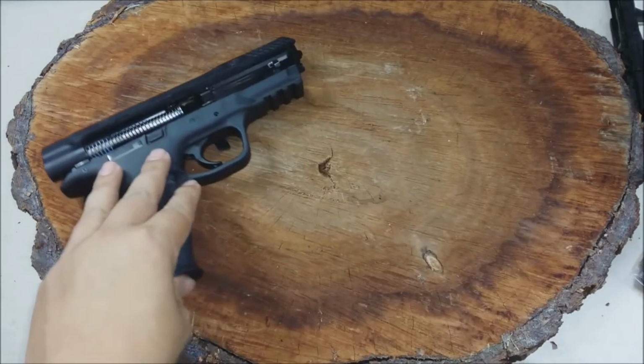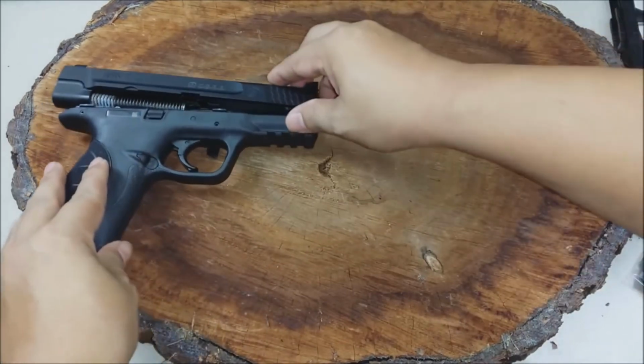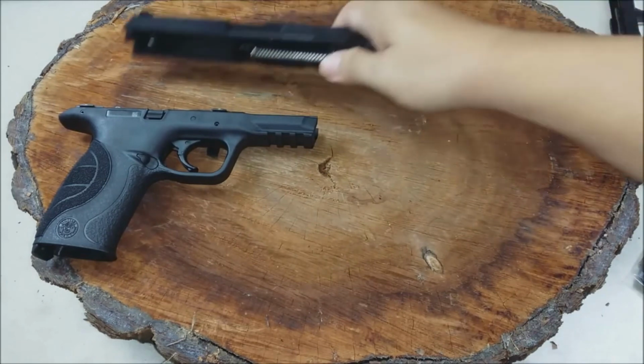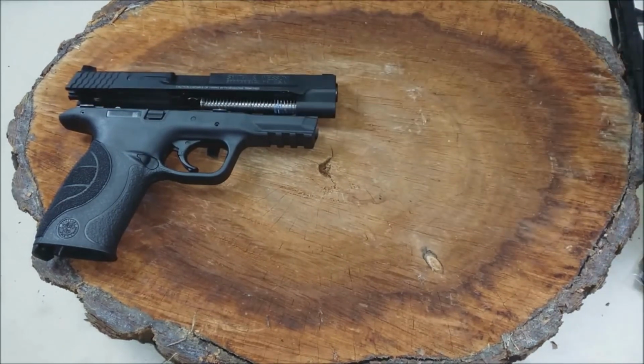So guys, that's it. Those are the two pistols that I've got right now that I think are really good investments if you're looking at 5-inch pistols. If you've got any questions, leave them on the bottom.